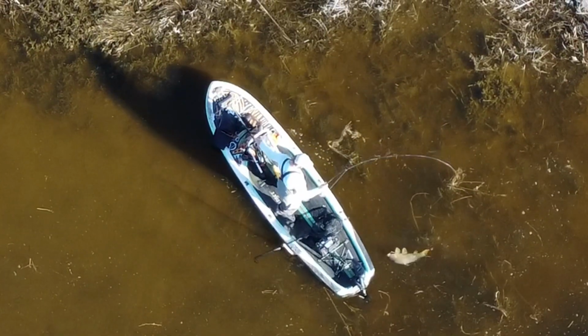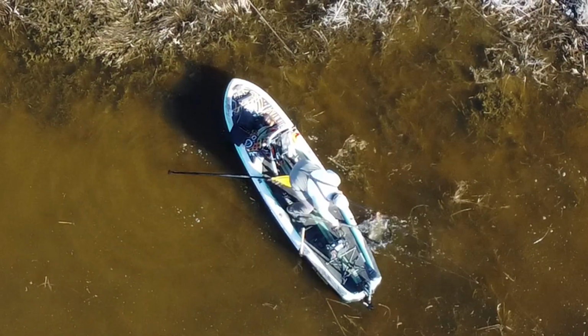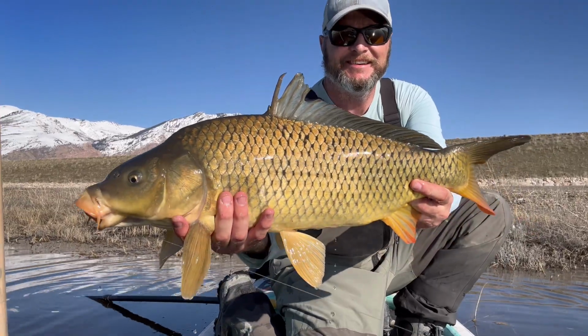Now you can set up on the bank for that one there, or on the paddleboard, and then wait for a good opportunity to make a cast. But it's really difficult to actively chase the fish here.